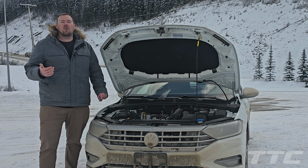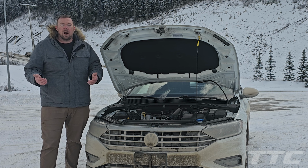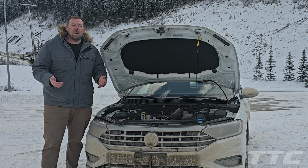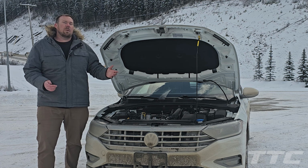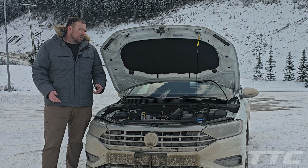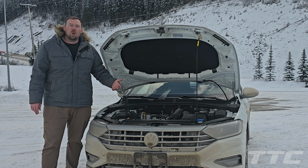So when you're on the highway doing 110, 120 kilometers an hour, so about 70, 75 miles an hour in the US, you're still getting 40 miles per gallon, right? The car's only revving at about 2,000 RPM, which, as I said, helps get you those insane fuel mileage figures.